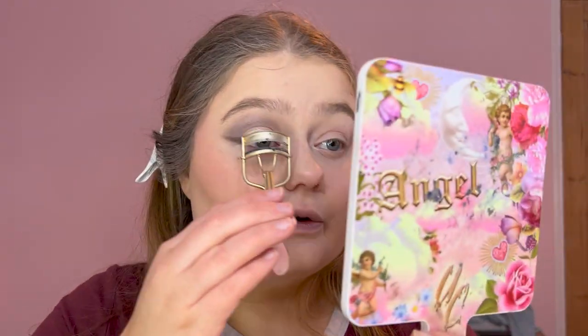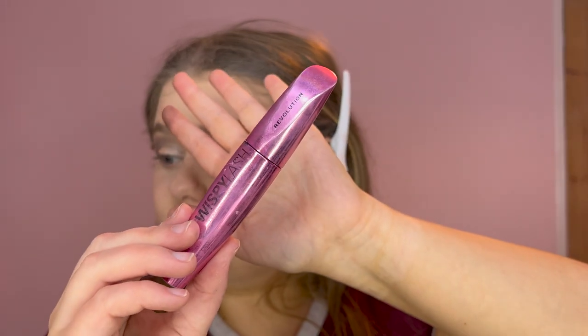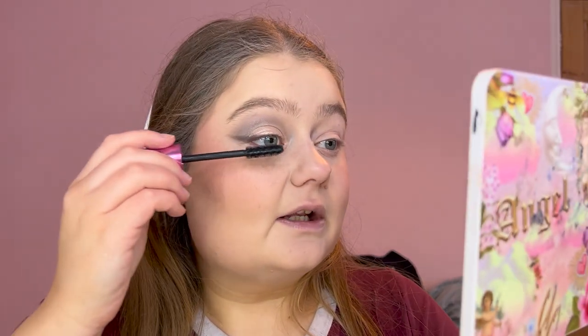And I'm going to add some lashes and mascara, so they work together. So let's finish this eye and then I will do this one off camera. So let's sort out those eyelashes. First we are going to curl the lashes so we get the most benefits when I apply my mascara. Now I'm going to apply the Revolution Wispy Lash Mascara. So we're going to take that wand and just wiggle it on those lashes.